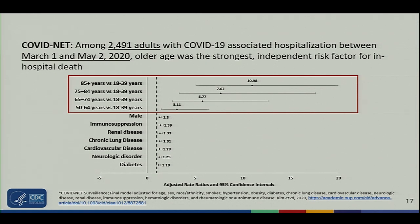Among 2,491 adults with COVID-19 associated hospitalizations reported to COVIDNet between March 1 and May 2, older age was the strongest independent risk factor for in-hospital death. This figure shows adjusted rate ratios and 95% confidence intervals from a multivariable model of risk of in-hospital death. And I will be coming back to this figure later in the presentation. As you can see in the red box, not only is age the strongest risk factor, the risk increases with increasing age. Hospitalized adults aged 85 years or older had 11 times the risk of in-hospital death compared to hospitalized 18 to 39-year-olds.